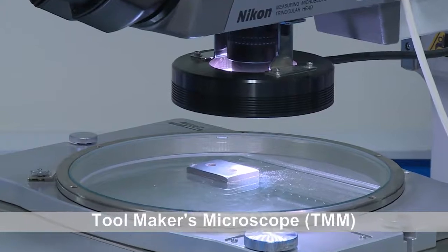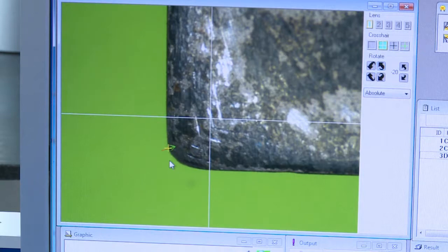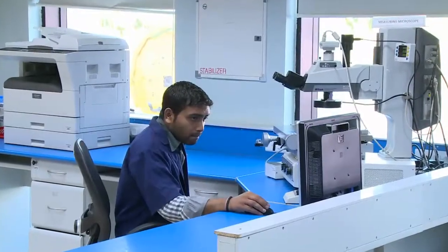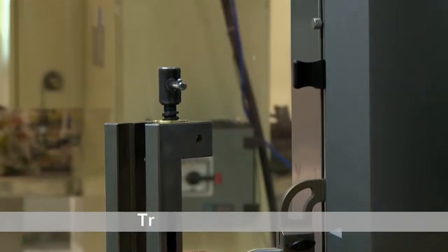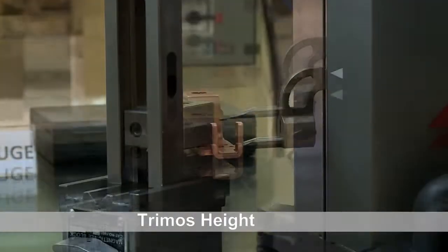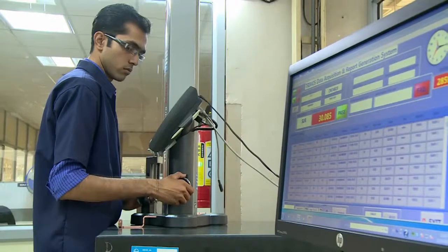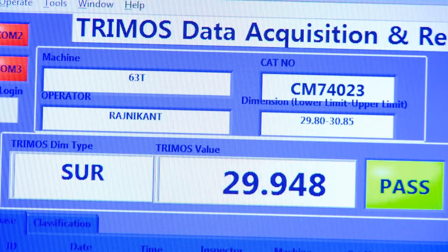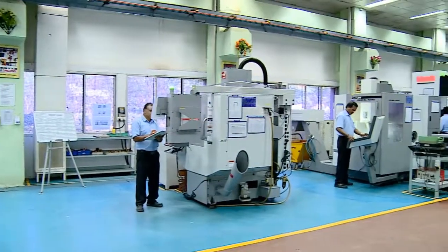TMM is used for accurate measurement of dimensions of tiny components. This machine has lenses of specific magnification up to 10x and it can verify the component profile with CAD drawing. Another machine in the laboratory includes TriMOS height gauge, which is highly useful for the component manufacturing shop. This can also be connected with data acquisition software with a number of readings for statistical analysis. Let us have a look at one of the finest tool rooms in the industry.